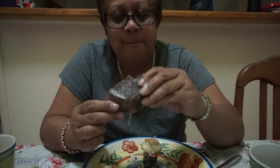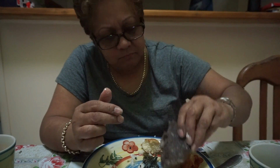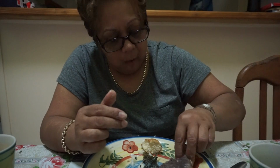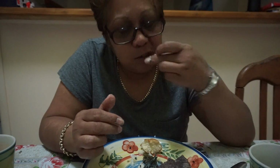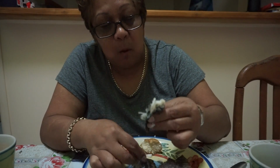It's taro, nice and chewy. I mean, it's almost like purple. Well, it does look purple, eh? But it's so chewy. I like it.